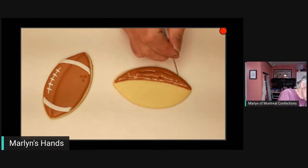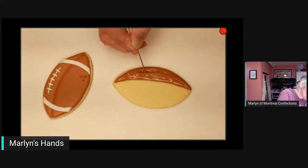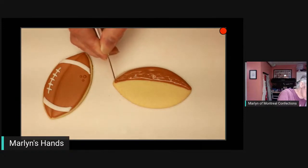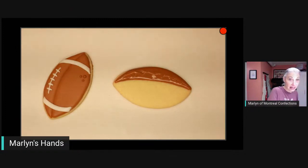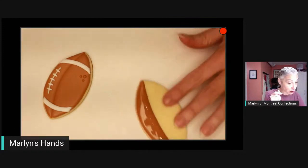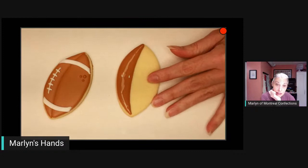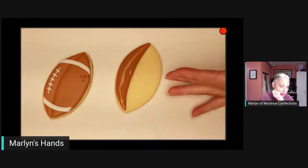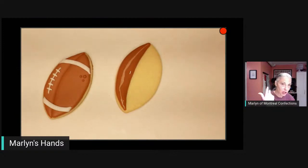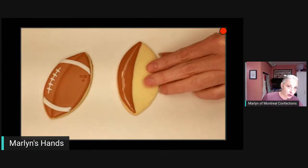Okay. And so my icing is what we call dual consistency, which means this one's actually probably runnier than dual, but it means that you can pipe an outline and flood with the same icing. You don't have to have two bags. That was the beginnings of cookie decorating, before everybody needs to work faster. There've been so many innovations in cookie decorating, and this hybrid icing where you don't need to prepare two bags is a huge time saver.